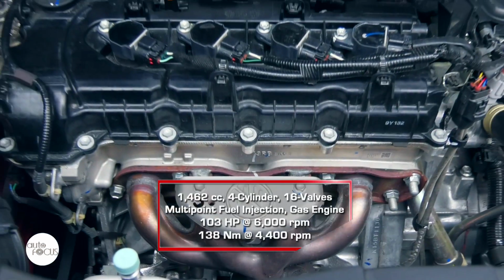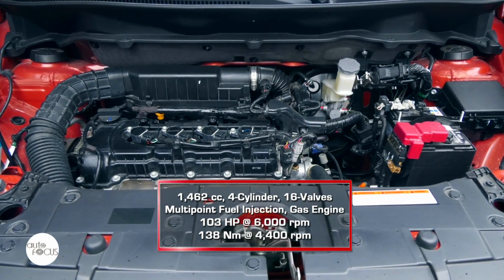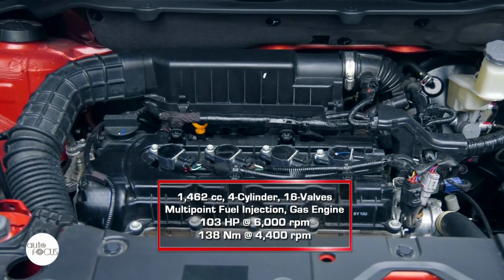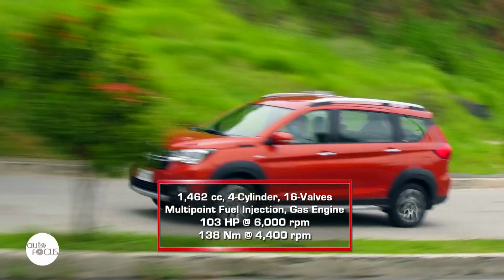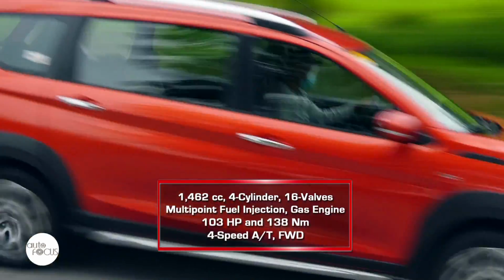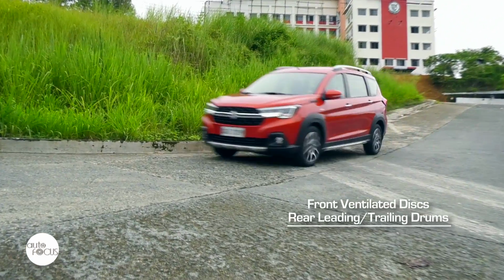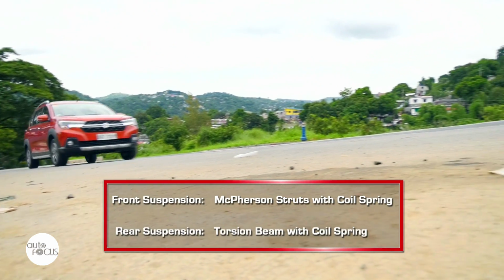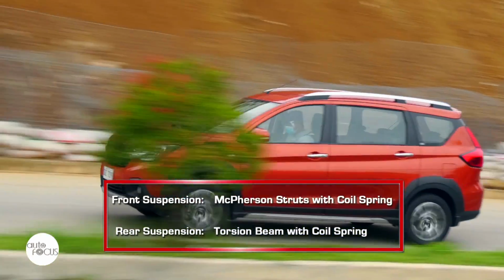The Suzuki XL7, brought to the Philippines, is powered by a 1,462cc 4-cylinder gasoline engine with 16 valves and multi-point fuel injection that generates 103 horsepower at 6,000 revolutions per minute and 138 Newton-meters of torque. It is made available only with a 4-speed automatic transmission that sends power to the front wheels. The brake system features front ventilated discs and leading and trailing drums in the rear. The suspension uses McPherson struts with coil springs in front and torsion beam with coil springs in the rear.